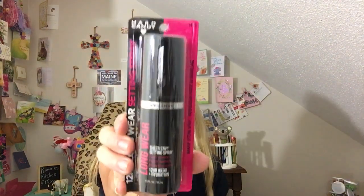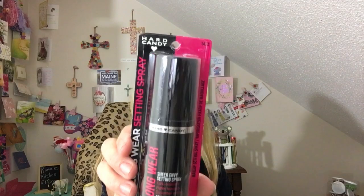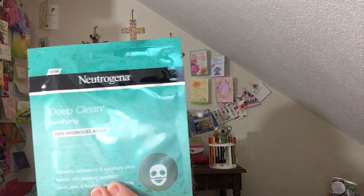And then I found this Hard Candy 12-hour long Sheer Envy setting spray. I was excited to find that because I really like the setting sprays. And then I got this Neutrogena Deep Clean Purifying Hydrogel Mask. It says it instantly refreshes and soothes skin, leaves skin feeling purified, and gives skin a healthy looking glow. There's that.